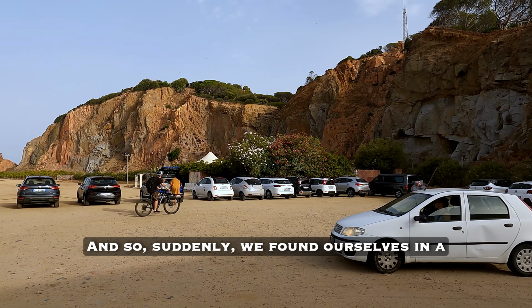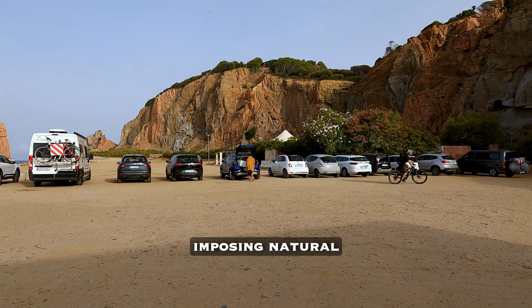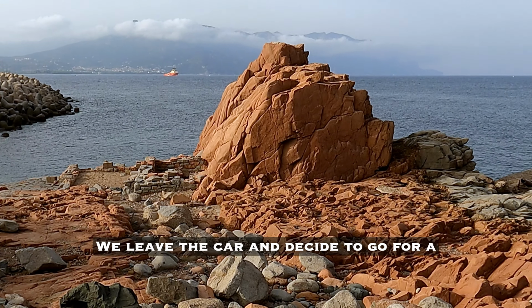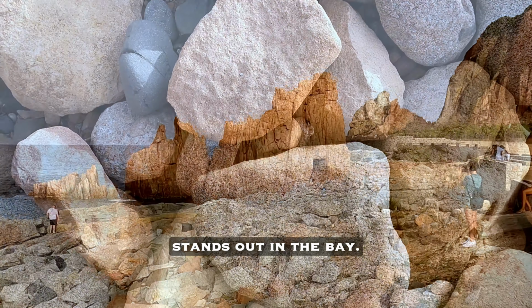And so, suddenly, we found ourselves in a large car park by the sea, flanked by imposing natural structures made of red rock. We leave the car and decide to go for a walk. A natural cathedral of red porphyry stands out in the bay.